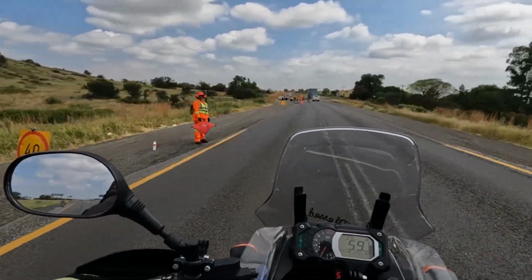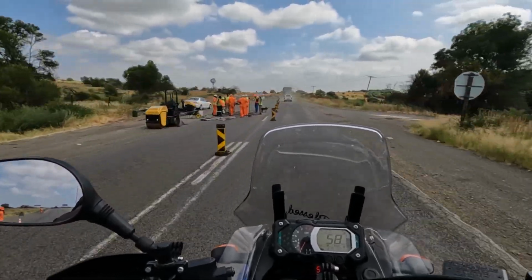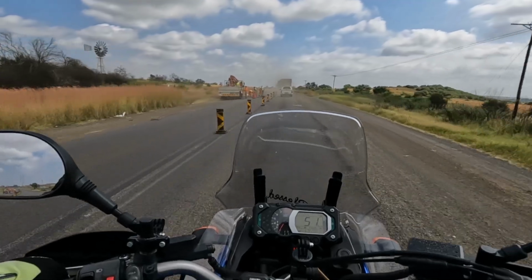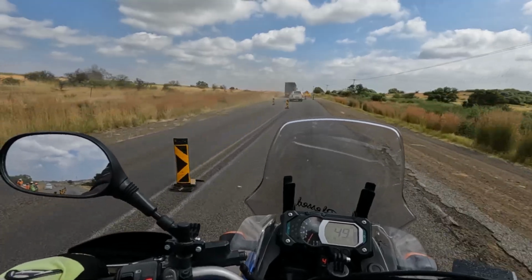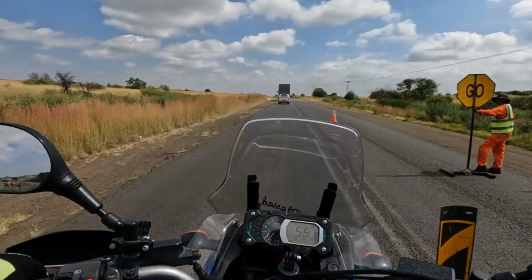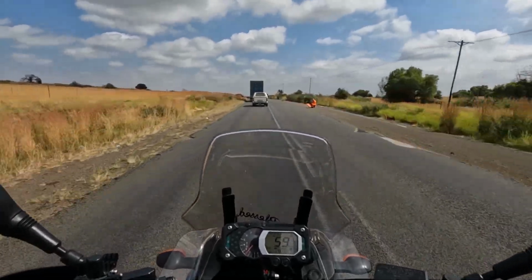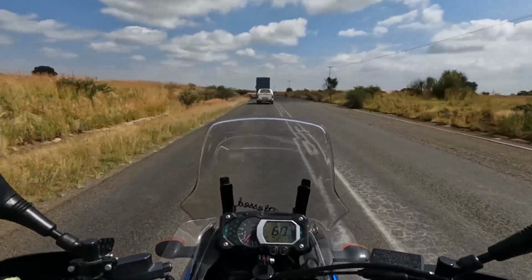Oh, I see they are eventually busy repairing this road. This road has been in a terrible condition for very long, and I heard that they are working on it. So I am hoping that they are fixing all the potholes, because it was so bad you couldn't drive on this road with a normal vehicle anymore. So good to see they are working on it eventually. It took them forever to do it, but better late than never.